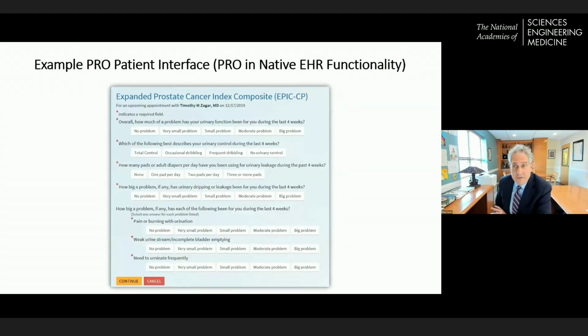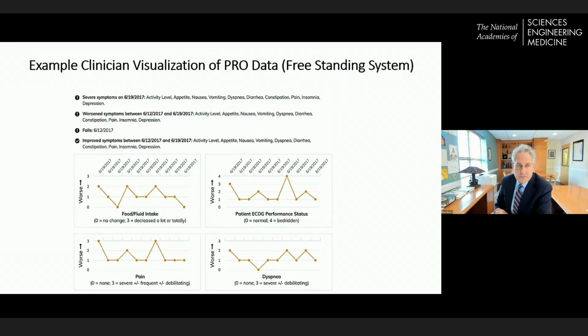This is from yet a different commercial EHR system. This is what we call native PRO functionality. This means that the EHR system within its foundational build has the ability to send surveys to patients through the patient portal. This is an example of a clinician visualization, starting again with a freestanding system.